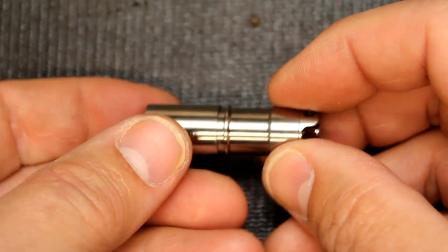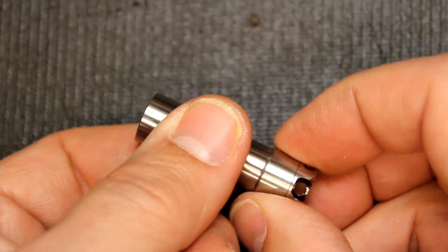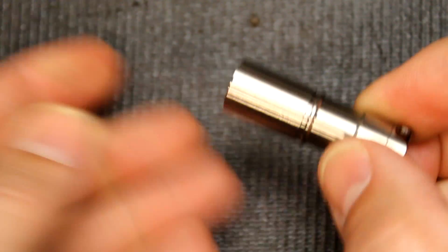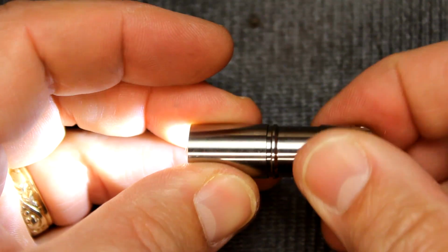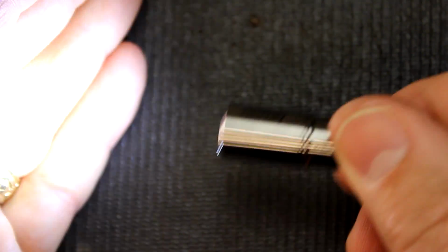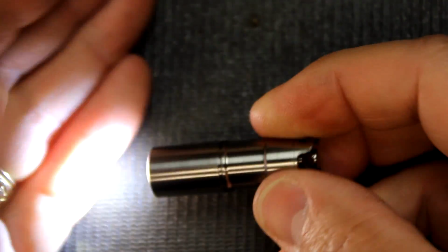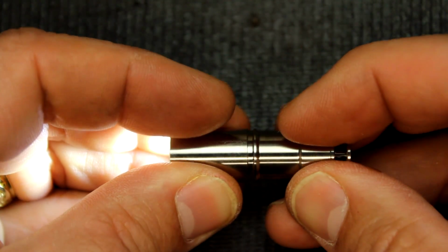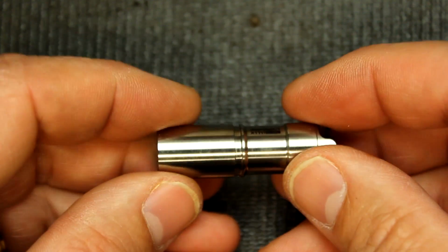This is 130 lumens, but when you first turn it, it goes to your 8 lumens. So we have 8 lumens, turn it again, and we go up to the 130 lumens. Nice bright light, very small package, and then to turn it off, of course, just bring it down. It disconnects from the battery.